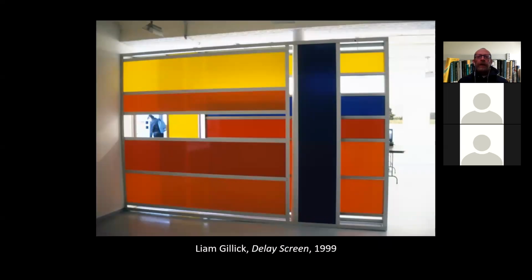Okay. Here is another screen piece. This one is called Delay Screen. So again, the title is very suggestive, right? Suggestive maybe of barriers to communication. Delays can be a kind of barrier, but a temporal barrier rather than a spatial barrier. And it makes us think of all the kind of delays we encounter in communication across distances, maybe.